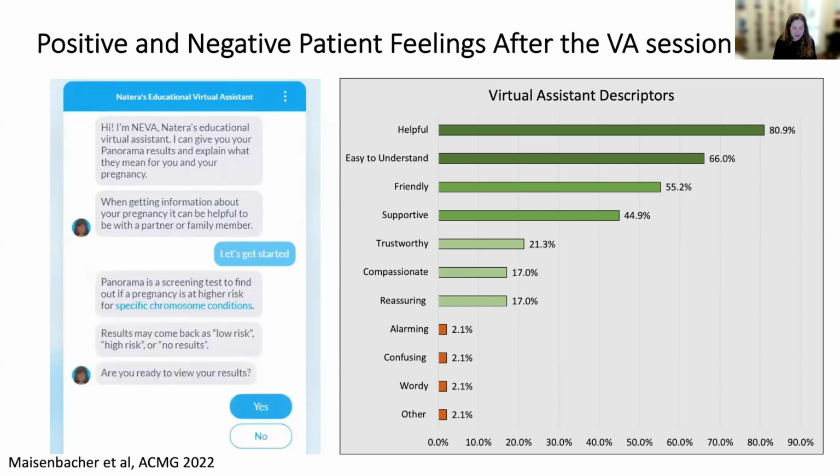Again, we asked patients about their feelings. Most described the chatbot as helpful, easy to understand, or friendly. Some of the other positive adjectives we saw were supportive, trustworthy, compassionate, and reassuring. Again, we were trying to get at some of the information giving, but also was there the ability to feel any sort of empathy from a virtual assistant?